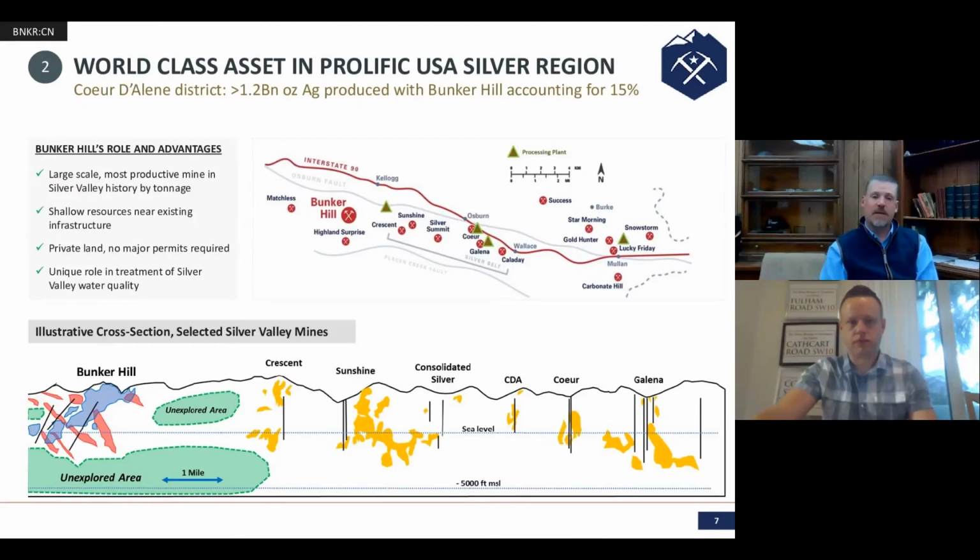Just to give a sense of where we are in the Silver Valley, we're on the western extent of the Silver Valley. You see that Hecla runs the Lucky Friday operation. On the far eastern extent, Americas Gold and Silver runs the Galena complex. In the middle there's a couple of assets on care and maintenance, the Sunshine and the Crescent mine.